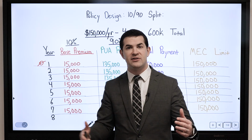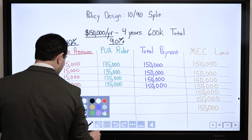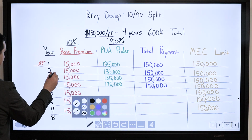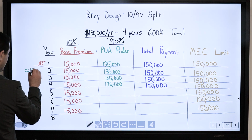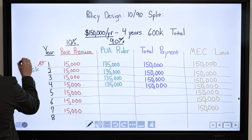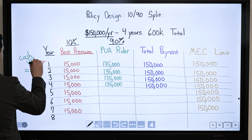There are still expenses on that premium over time, but what you will find, let's put this in green, beginning year 2, that $15K is going to start to come back to cash value, money I can access, money that begins to compound for me.